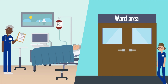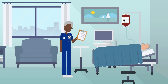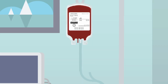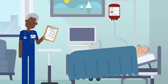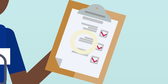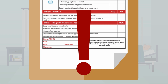Let's look at 2 example cases to identify contributing factors and find ways to improve transfusion safety. A low body weight female patient with a low hemoglobin of 68 grams per litre was prescribed 2 units of red cells. She had liver disease and sepsis with peripheral edema. The cause of the anemia was not clear, but she was not actively bleeding and had no cardiovascular compromise. A TACO pre-transfusion risk assessment was completed, but the risks were not identified and no preventative actions were taken.